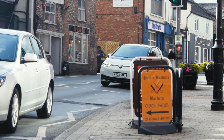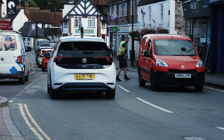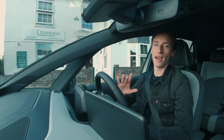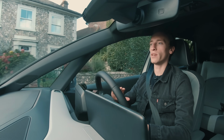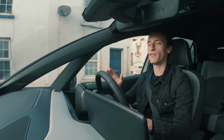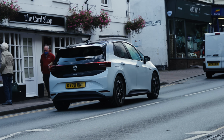The first being that it's very smooth to drive. So with lots of electric cars, the brake pedal isn't very good. It's either really grabby and sensitive, or it's really numb and difficult to judge what inputs you have to put in. But in the ID.3, it's really well judged. And so it means coming to a stop is very good, as is the regenerative braking, which when you put the gear selector into B mode means that when you lift off the accelerator, the car will slow itself down.